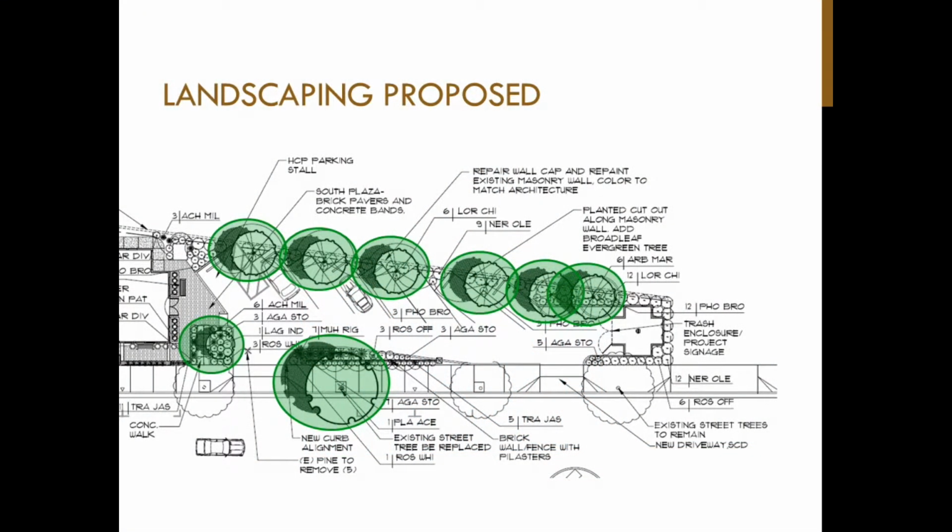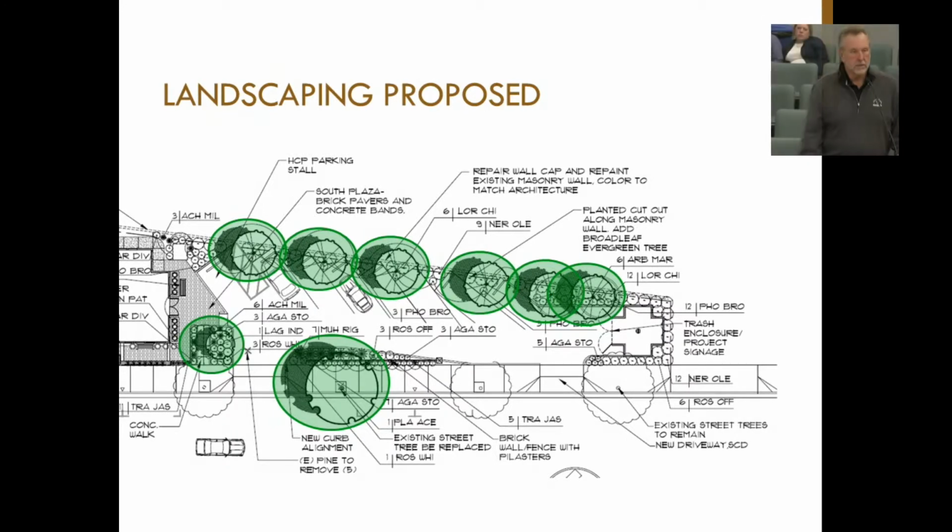I'm seeing it now. I guess, is this going to be the pavers with some banding or something, or what do we get along the public sidewalk? Well, the public sidewalk is just going to be replaced with the standard city detail. It's a concrete sidewalk. We're not doing anything special out in the public right of way. Oh, you're not, so that's just plain concrete, okay. Yes.